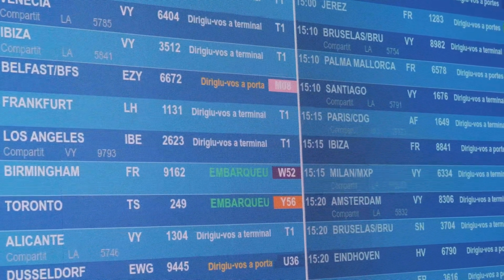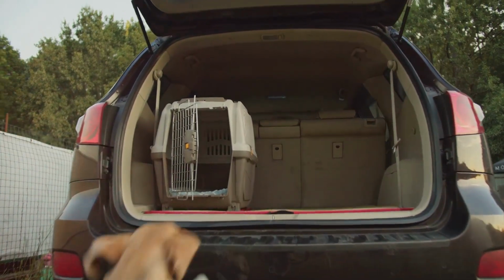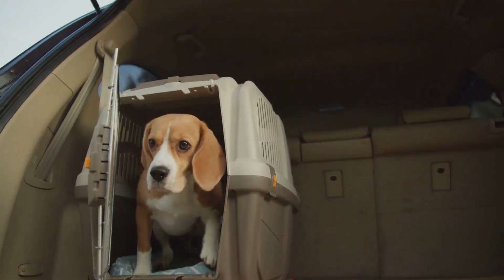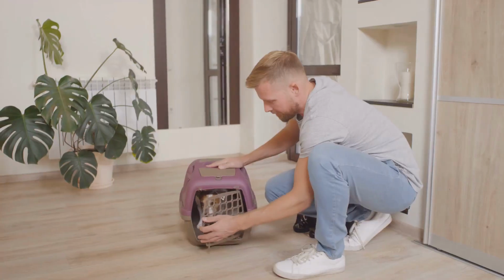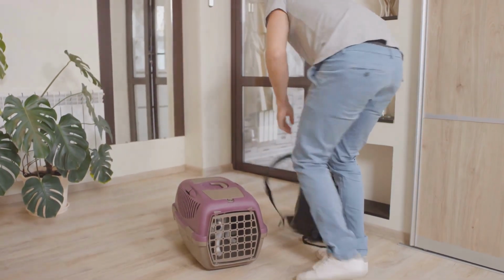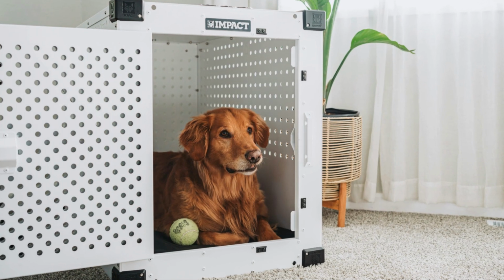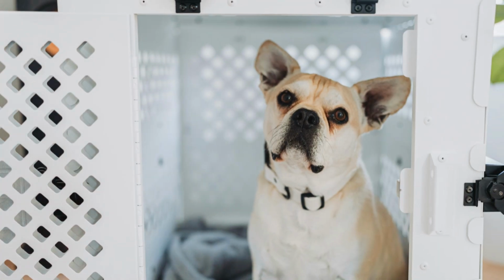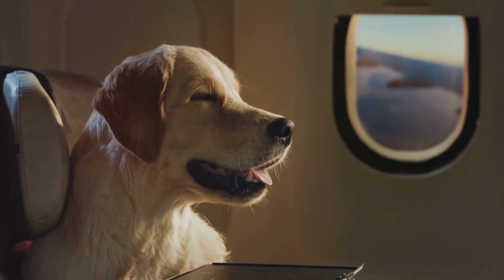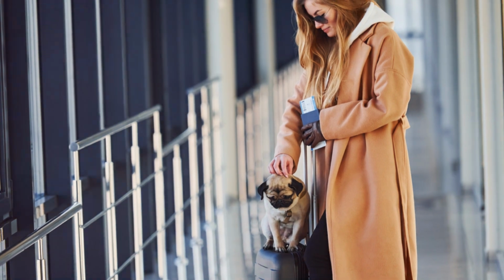When flying, you'll also want to check for layovers. Short layovers are preferable, as pets left in cargo for long periods could get stressed or uncomfortable. For pets flying as cargo, many airlines recommend getting your pet used to their travel crate before the trip. This way, it feels more like a safe space rather than an unfamiliar place. Lastly, try to book a direct flight if possible. Fewer connections mean less time in transit, which is easier on your pet.